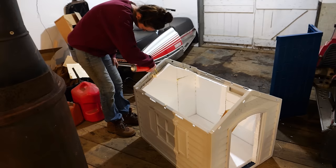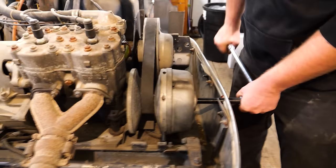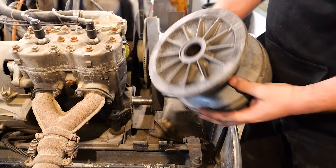I don't want the cast to freeze. Oh, there it goes. Come here, you. By the way, if you're working on an old TX, you need the long bastard. Okay. There we go. Oh yeah, look at all the crud fall out of that. Yeah, right into the snowmobile.